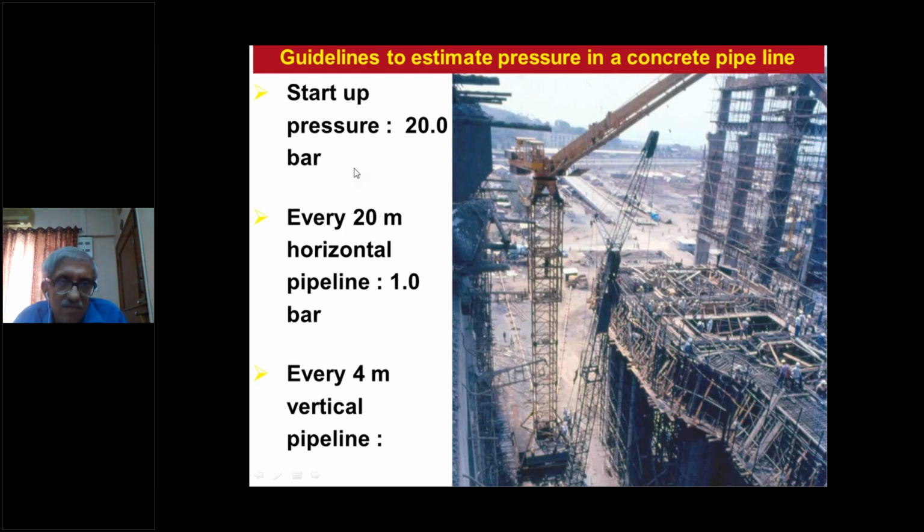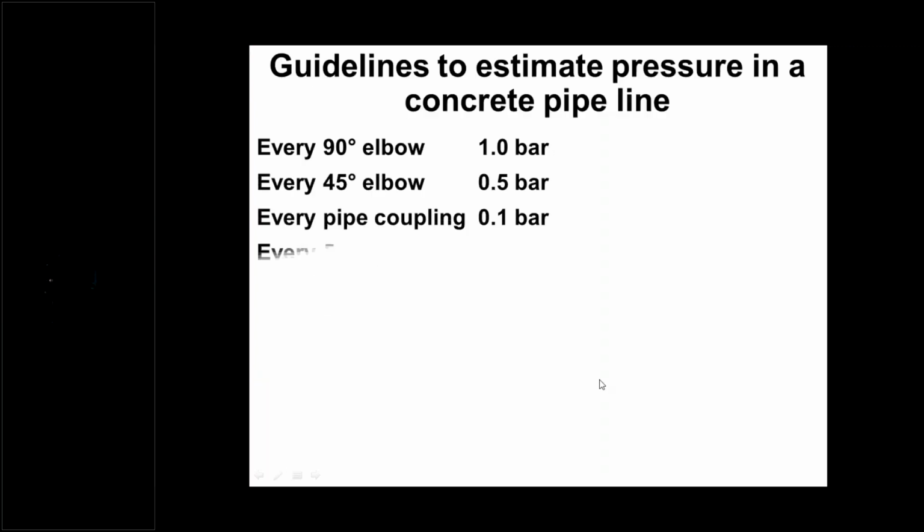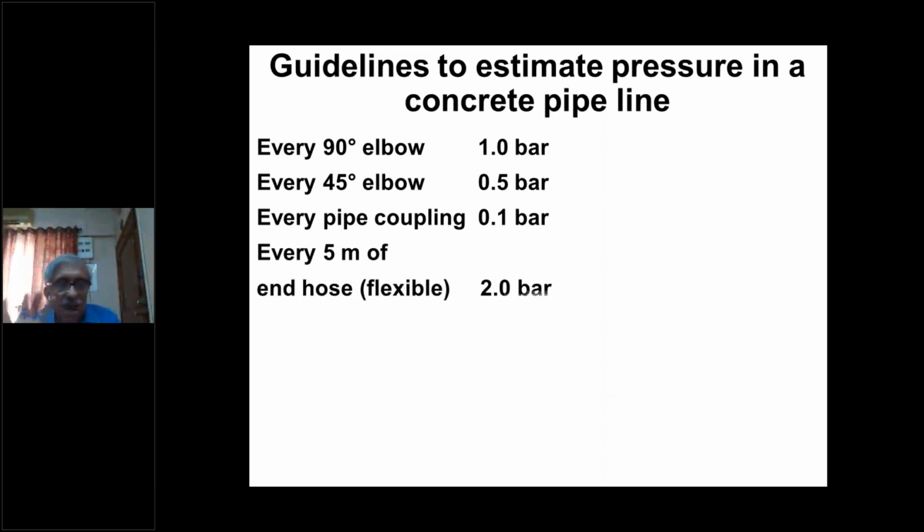One important thing is you must always cross check the bar pressure and the pressure due to various types of arrangements you have done on the pipeline. How much is the vertical pipe, how much is the horizontal pipe. So for every 20-meter horizontal pipe, 1 bar pressure will come, and for every 4-meter vertical pipe, 1 bar pressure will come. The startup pressure will be 20 bars.